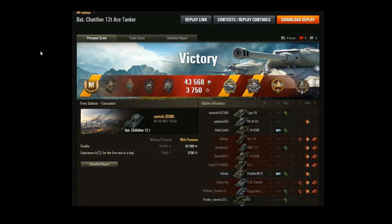And the only positive I can come up with for the Bat-Chat 12T is the fact it's got a very good camo rating. And that's it. You know, even the view range is amongst the worst of the tier 8 light tanks. So it's not a very good tier 8, but even though I'd love to sell it, I just can't have a win rate of 29% on my record, so I'm going to keep playing it and hope I can get that up to 50, maybe even 55%. But yeah, it's not a terrible tank, it does the job, but it's not as good as any of the other tier 8s, I think. I'd much rather be playing the other tier 8s than this one, but it's done, it's dusted.